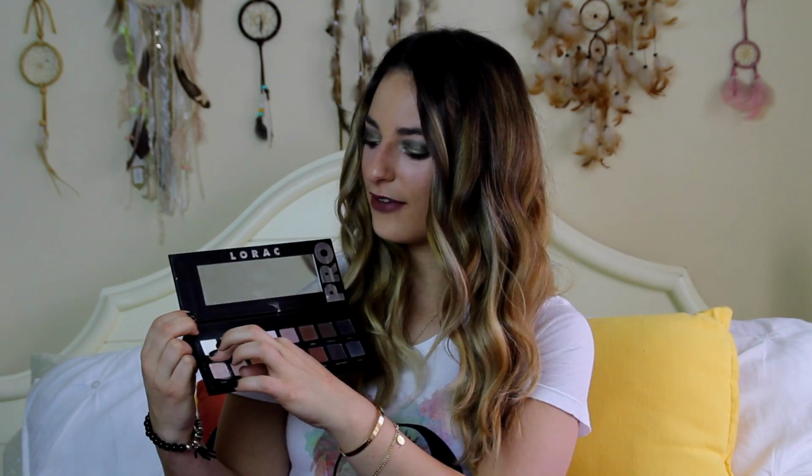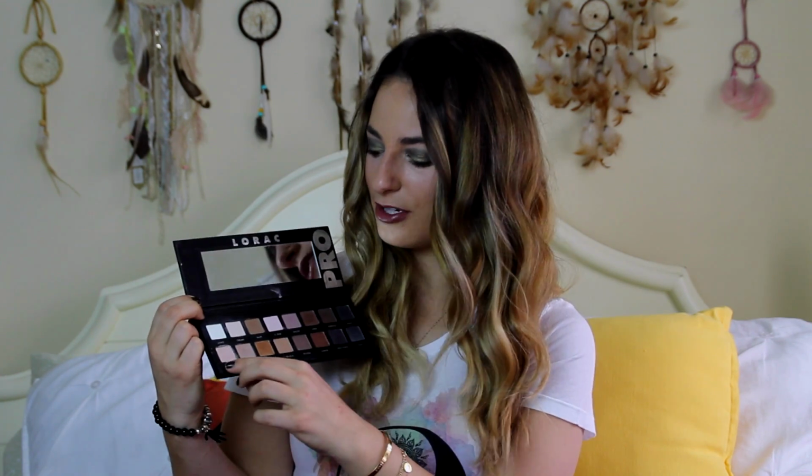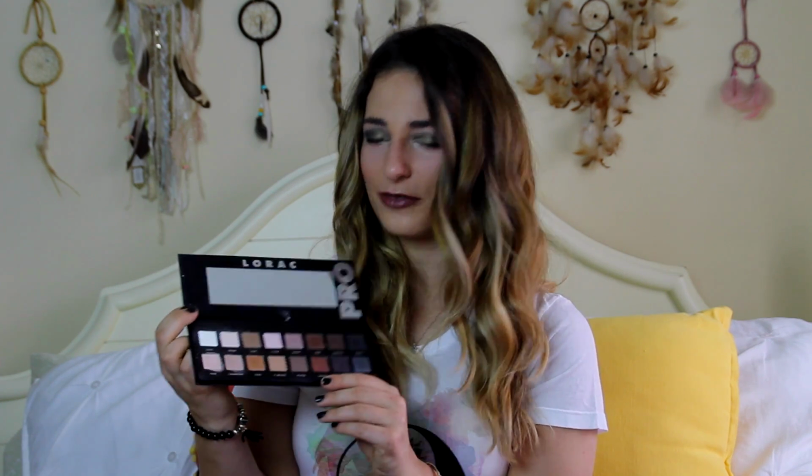Another eyeshadow palette is the Alura Pro palette. I know you guys have probably already heard a lot of good things about this, but I really love how soft the shadows are. To the touch, they just feel so creamy. They have a really good variety of matte colors on top and then shimmery colors on the bottom, so you can mix and match them. If you're feeling like just a matte day, you can use the top row. I just love how there's a nice variety in here, and they're all really pretty warm and some cool colored tones, so you can change up the look a lot. So I've just really been loving this.